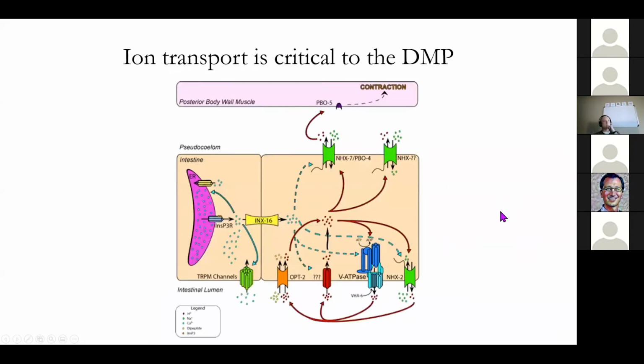Let me just tell you how this works, sorry. In the intestinal lumen, which is storing these protons, this seems to be generated by a series of either vacuolar ATPases or other proteins whose job it is to deposit protons into the lumen. During the DMP, there is a calcium wave that travels from the anterior of the animal to the posterior of the animal that is dependent on the IP3 receptor and gap junction proteins like INX16 that allow the passage of calcium in this anterior to posterior wave.